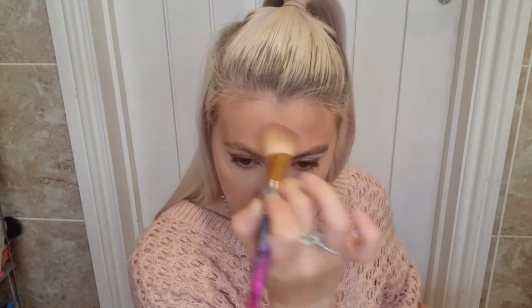So for bronzer, my current favourite so far has got to be the Love Island X Revolution Mega Bronzer in Bae-cation. Even though it looks super dark, it blends out so nicely, and it gives you that sun-kissed bronze holiday skin. It is absolutely stunning. I'm just going to take a little angled brush for this. Like I said, you do not need a lot, but it blends out super nicely, and it gives you that really nice holiday bronze. Super nice.